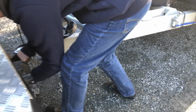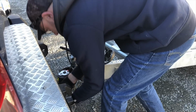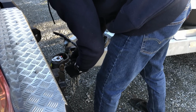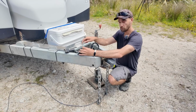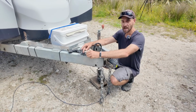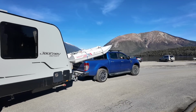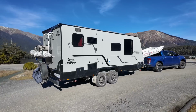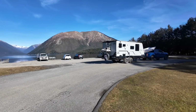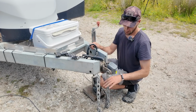I think in Australia you're required to do that. So we still use the chains, but you can get rid of the chains, and then you can connect this cable to the car, and in case the caravan comes off, the cable pulls out here, and this will engage the brakes of the caravan, and the caravan will brake and come to a stop.